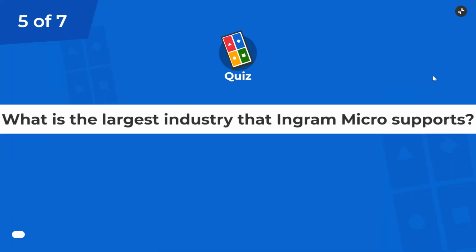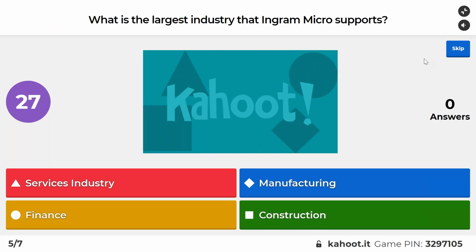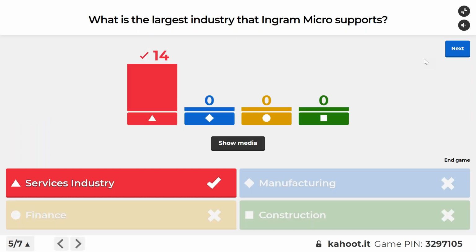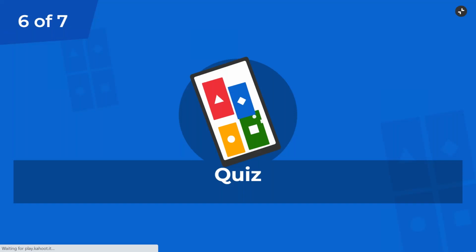Fifth question. What is the largest industry that Ingram Micro supports? Is it the services industry, manufacturing, finance, or construction? Awesome, everyone got it right. Thank goodness. So the answer is services industry. And Aiden is still on fire on a 5 streak win.